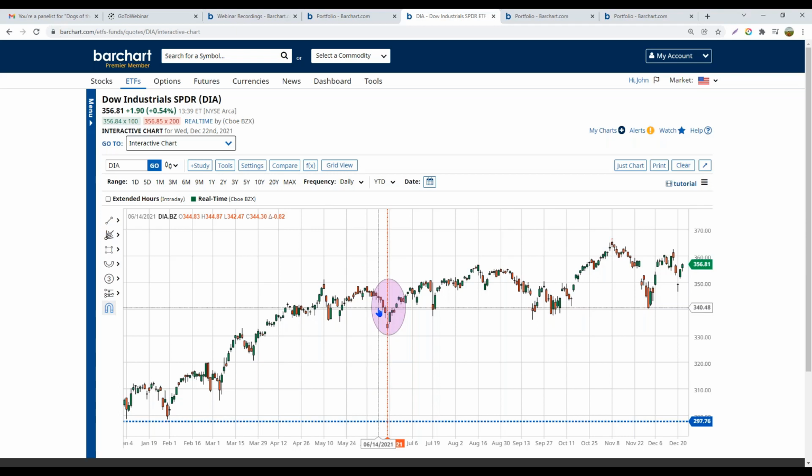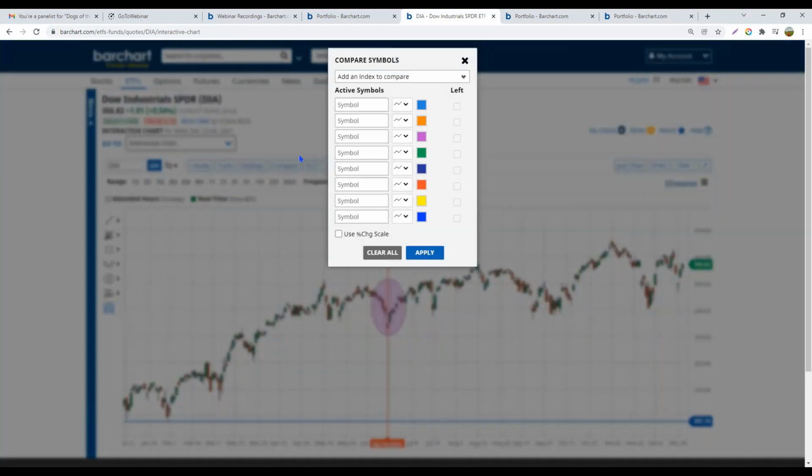So I wanted to see how our Dogs of the Dow, in essence the Dow, was performing versus other indexes or other ETFs. So I'll put in the SPY, I'll put in the QQQs, whoops, and I'll put in the Russell.